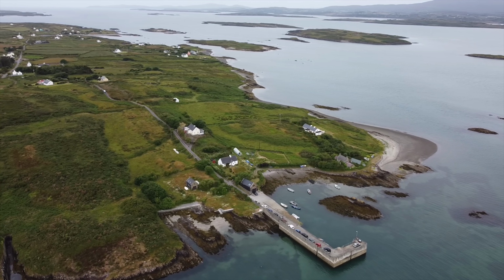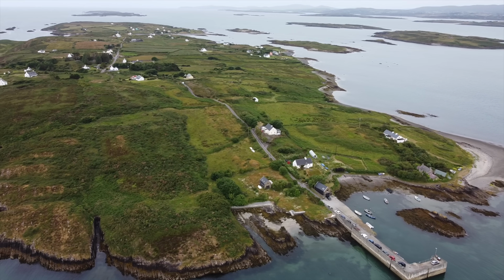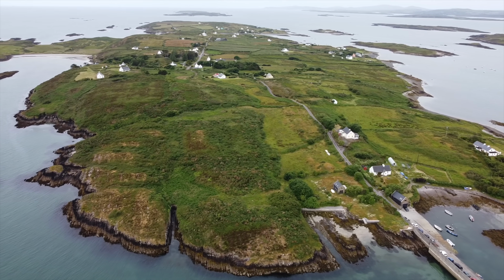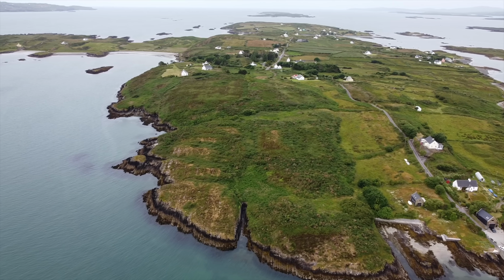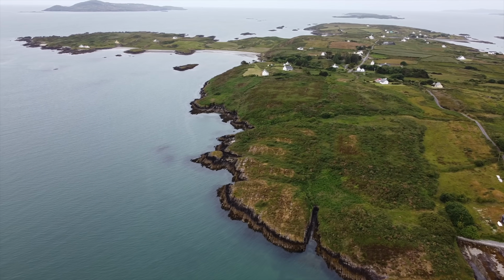Heir Island is 2.5 kilometers long and 1.5 kilometers wide. In its heyday, around 400 people lived on the island, making a living farming or fishing. Today, tourism seems to be the main industry on the island, but only 25 to 30 people live there year-round.